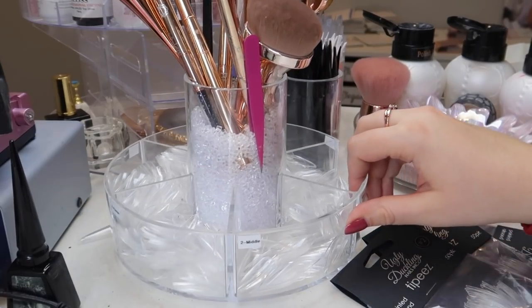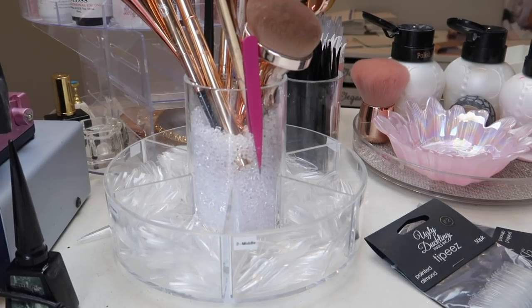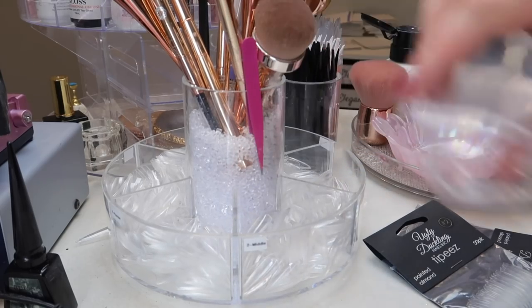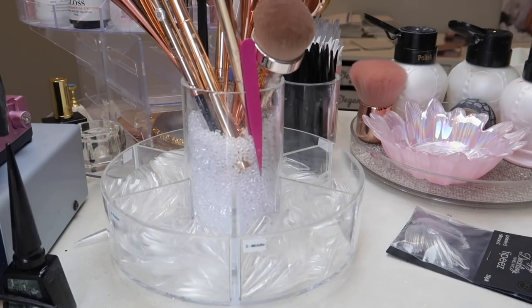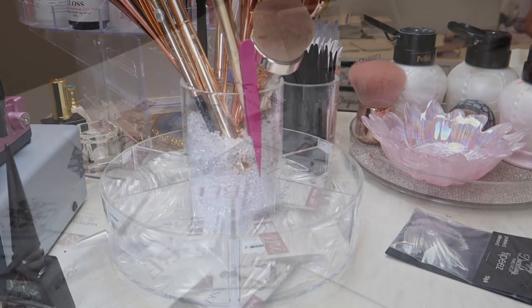I went through a ton of these little tips in November, so I need to just restock them. These are the Ugly Duckling number 2 pointed almond tippies, in case you guys are wondering. And then the last ones were the Opry number 4 long square.